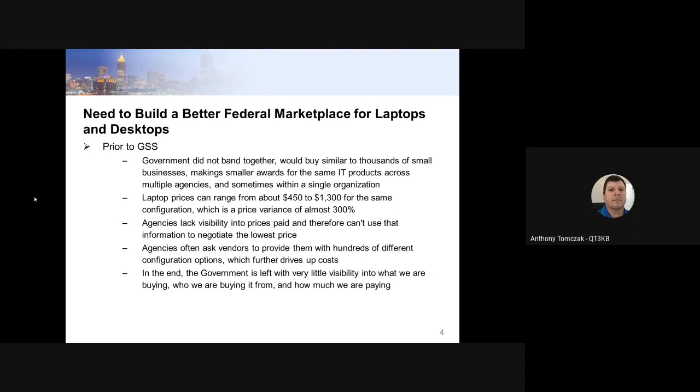Looking at it from a government perspective, if we did not have a standard way of buying, think of how it affected industry. We would award and solicit hundreds, if not thousands, of different contracts. Industry would have to quote each. There was no standard way in terms of configuration. It was a very disjointed process, and it left the government very little visibility in what we're buying, from whom, and how much we were paying. So what are we going to do about it?